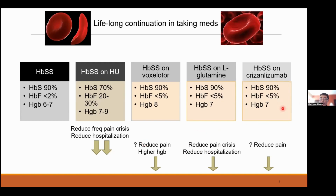And then the last medication, which is an injection medicine, as you can see here, is very similar to L-glutamine. It can decrease pain crises in clinical trials, but I think in real practice, the reduction in effect is still pretty marginal.